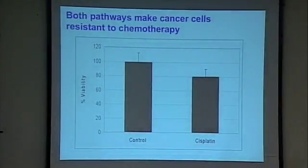Now, as I said, these tumors are dramatically resistant to therapy. If we take those tumor cells and we treat them with cisplatin, a very common chemotherapeutic drug, you can see that compared to the untreated cells, we can't kill these cells with cisplatin at all. This is survival. There's barely any difference in the survival if we treat these cells with cisplatin.